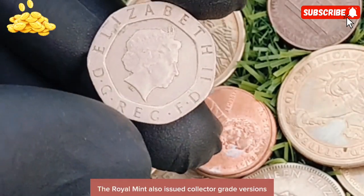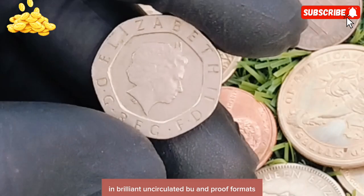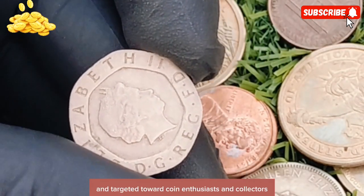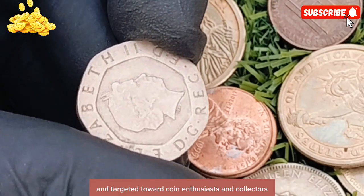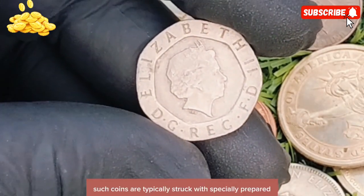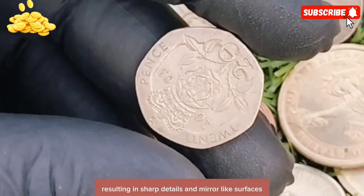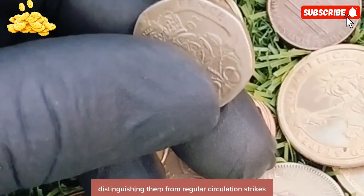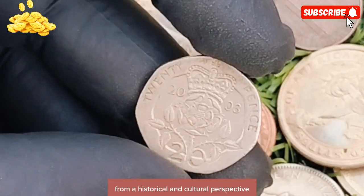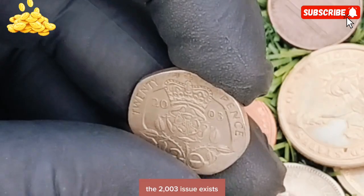The Royal Mint also issued collector-grade versions in brilliant uncirculated (BU) and proof formats, which were packaged in annual coin sets and targeted toward coin enthusiasts and collectors seeking high-quality examples of the year's coinage. Such coins are typically struck with specially prepared dies and planchets, resulting in sharp details and mirror-like surfaces, distinguishing them from regular circulation strikes.